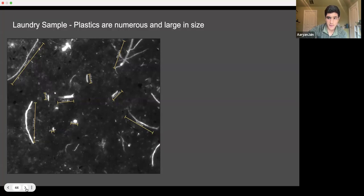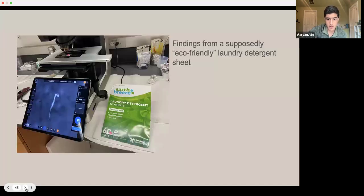Now, this is actually a special case. So Dr. Ghosh analyzed this eco-friendly laundry detergent. My mother actually got this. It was supposed to have no plastics inside it, be completely environmentally friendly. But we looked at it underneath the microscope, and we could see that even in this, there were still microplastics. As you can see here, this is the glowing part.